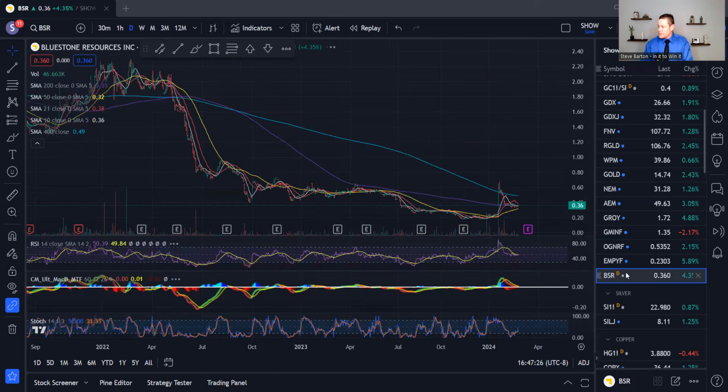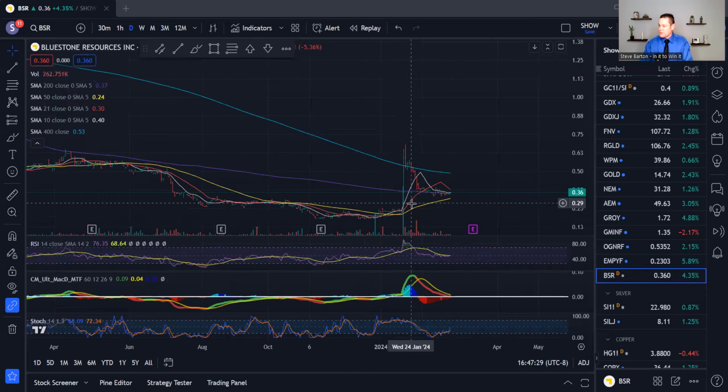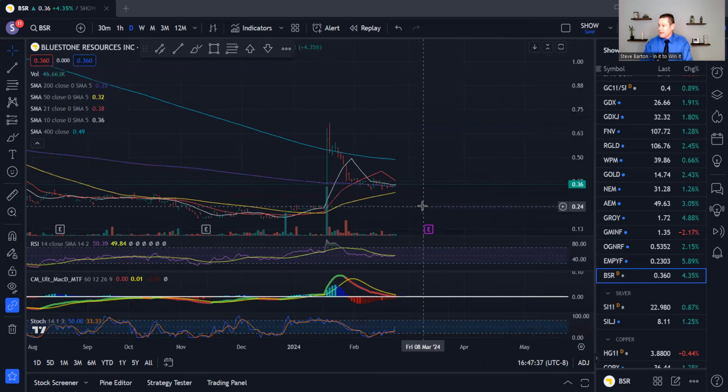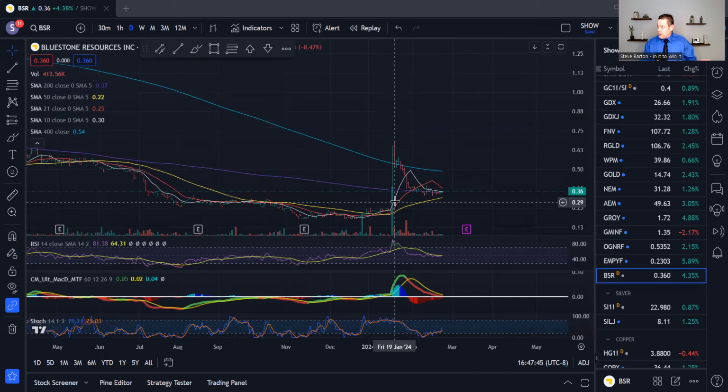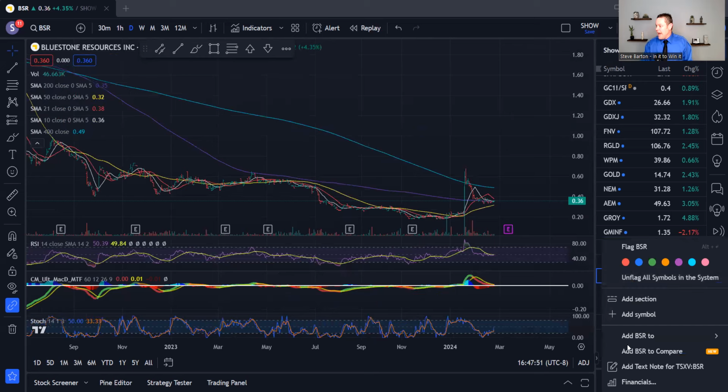All right, Bluestone Resources, their main mine was originally underground, and they got permission from the government to make this open pit, and it's kind of decent grade, so that should be nice. As far as an entry point into this, that's about all I know about Bluestone Resources, so don't get any other fundamentals on me other than that.